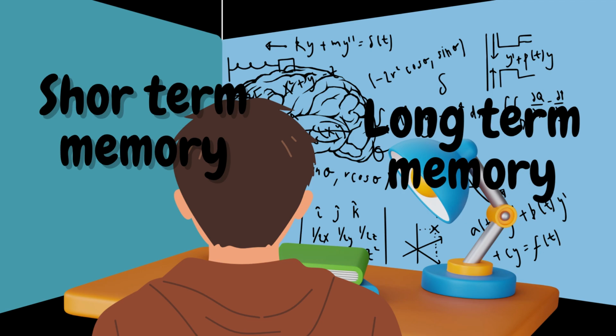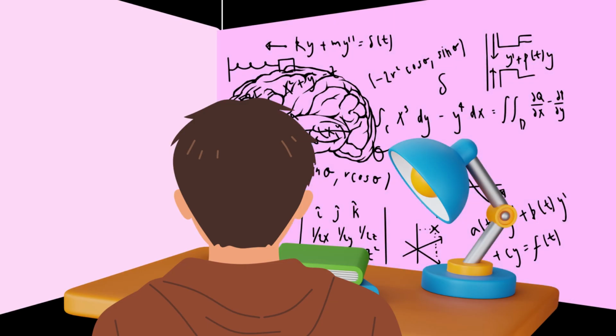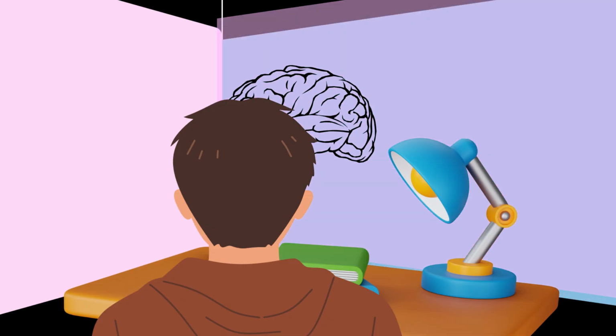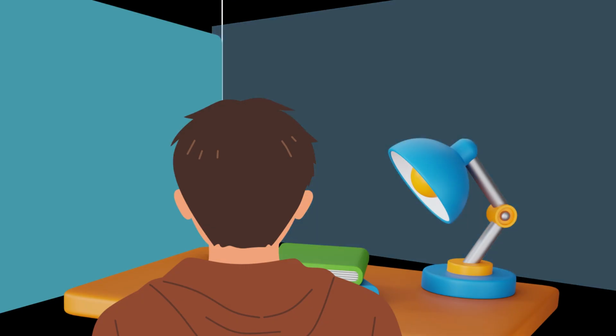And every semester, I switch the chart's color. That way, I mentally mark a new phase of learning. For example, first semester pink, then light blue in the next. It keeps things fresh yet familiar.